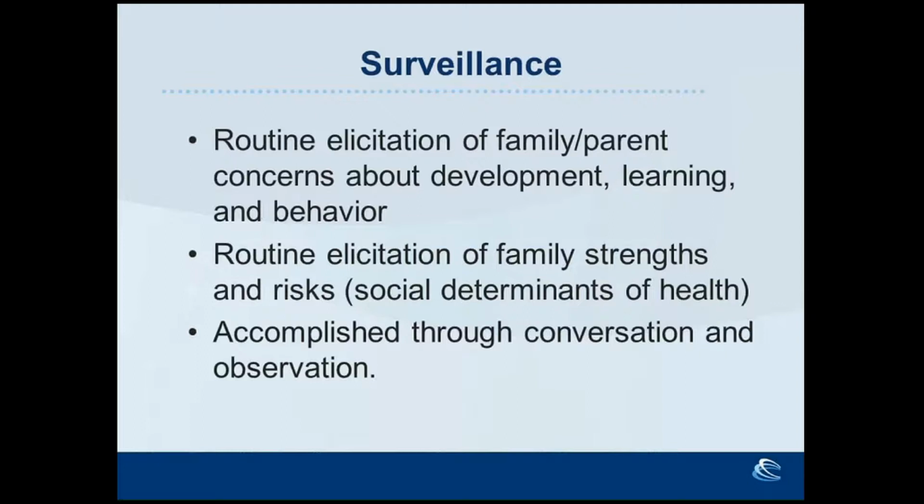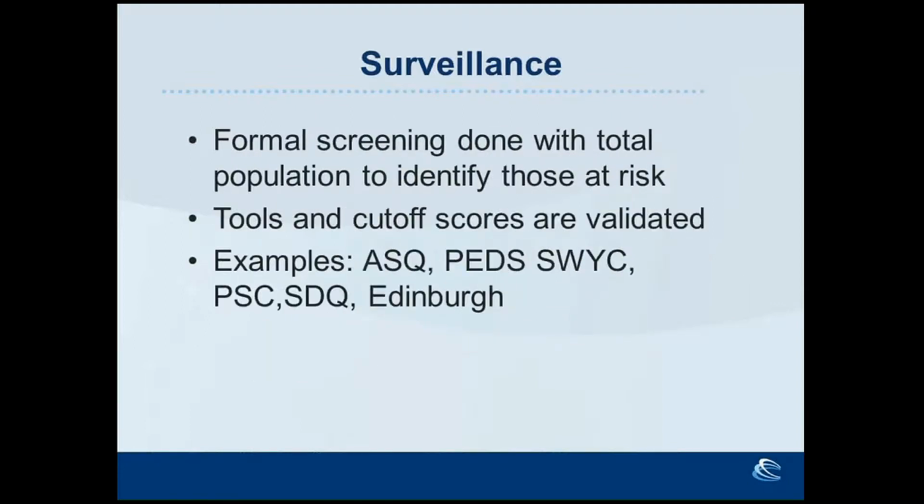You also need to ask parents about what their family strengths and risks are. Are you in a home? Do you have food? Do you have support? Are you all alone? What is going well for your family, and what do you need help with? And, of course, this just happens through conversation and observation. You can watch the child in the room for that brief time and get some of this, but you certainly can't be a great judge of where the child is at. So that's where screening comes in.